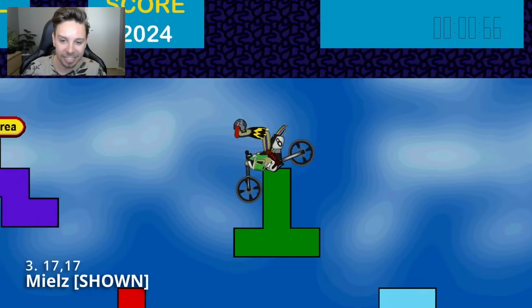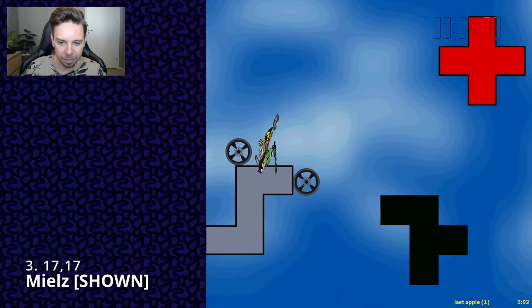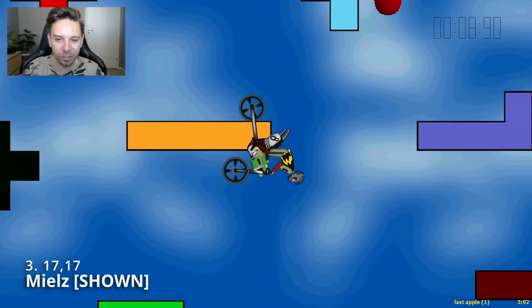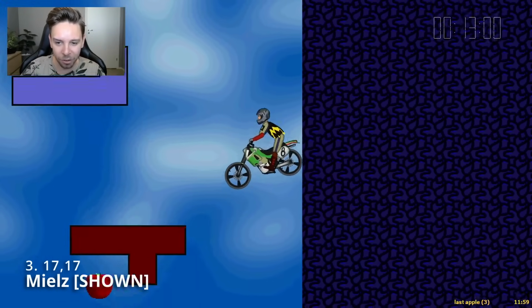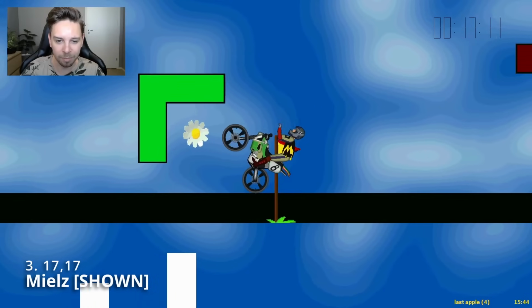And here's Mjeltz playing for Team Shown. Let's check it out. It is the same kind of start. Is it going to be the bounce? No, it's just the normal stick here on the side. Oh, and beautiful forceful lean back here coming in for the swing. Oh, and a really different kind of vaulting here as well to avoid that purple polygon entirely. Comes in and grabs that last apple for the flower.